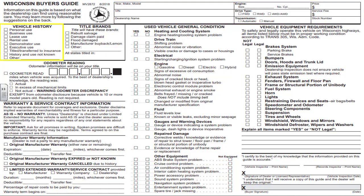Second portion of that disclosure form that we see, in the top left, is vehicle history. It needs to have a check mark in there for whether it had been used for personal use, business use, a lease return, a rental, a demonstrator, an executive, titled or transferred to insurance company, history not known, or other, to let that potential customer who's buying the used vehicle know what this vehicle was used as.